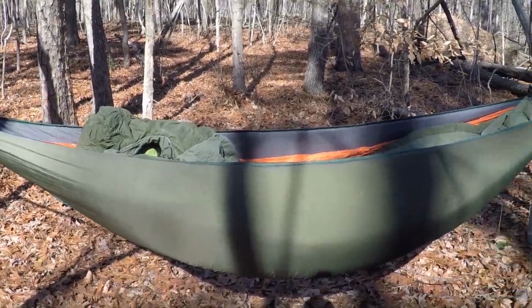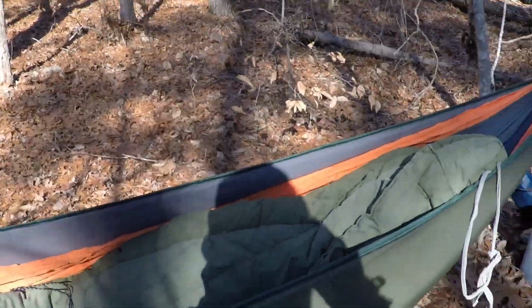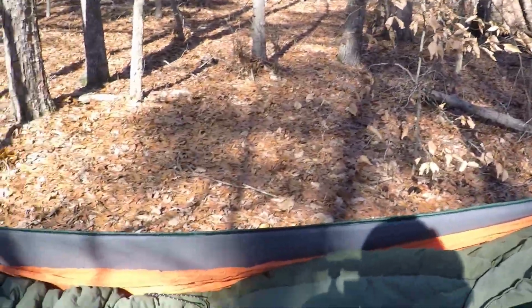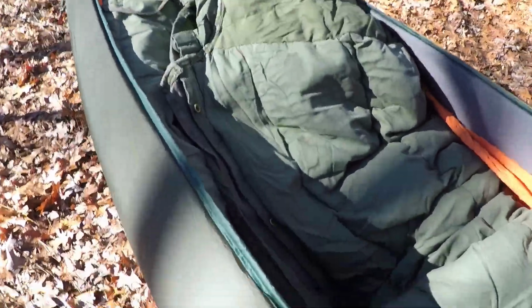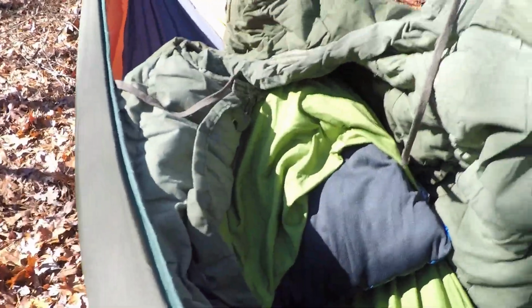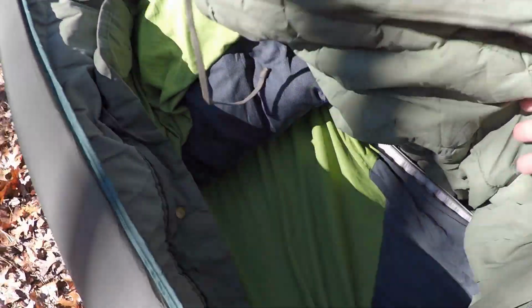Got the One Tigris underquilt as usual. I got the Ciroc hammock that I've tested out before. I don't think I've done the review on it, so that'll be coming probably soon. Got the U.S. Army sleeping bag, of course, along with the climate sleeping pad cover. I got a new pillow, Fill and Stream. This one's really soft and cushiony. Really looking forward to that.